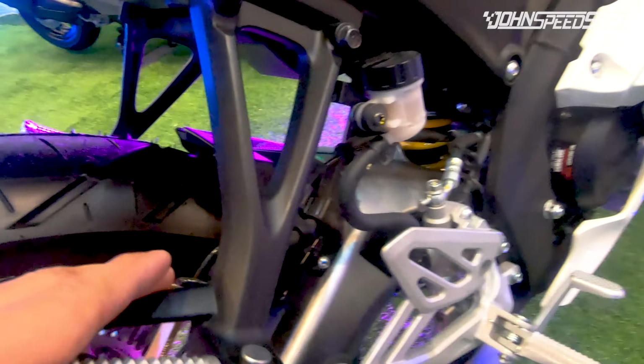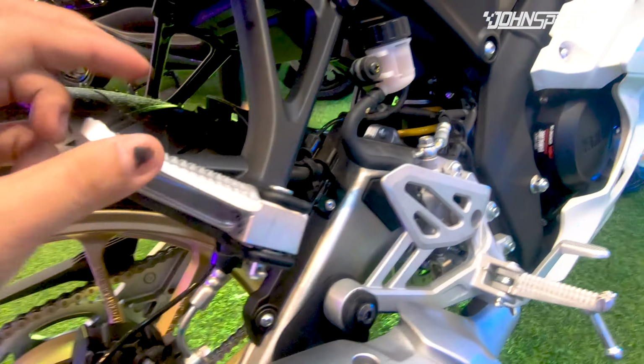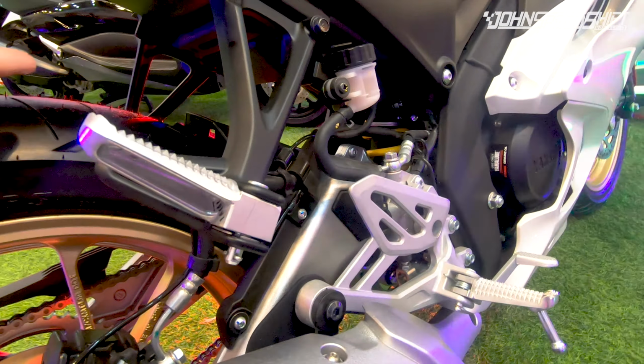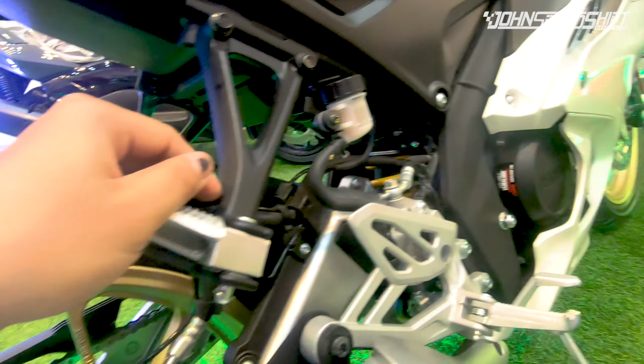So kahit yung pillion foot pegs, premium na premium siya. I think this is aluminum, casted aluminum. Tapos I think ito is stainless steel, yata? Stainless steel or aluminum. I think it's a very high quality. Makikita mo talaga yung pagka-high quality sa fit and finish ng motor na ito.